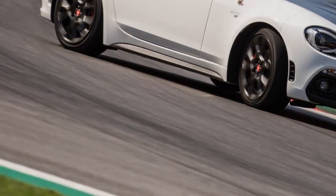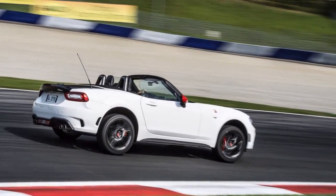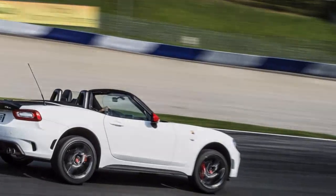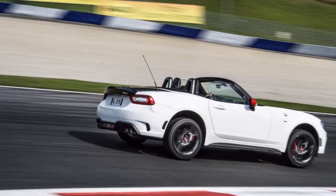A good-natured daily driver that's rare, looks sporty and offers lots to enjoy. But it's pricey. Overview. What is it? Abarth makes a faster Fiat.